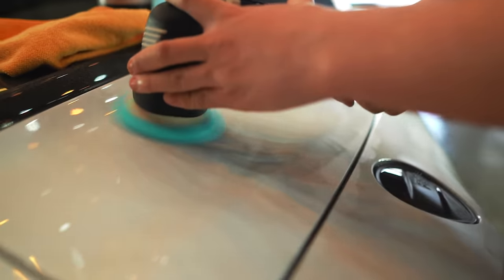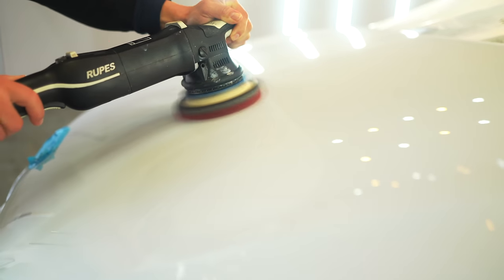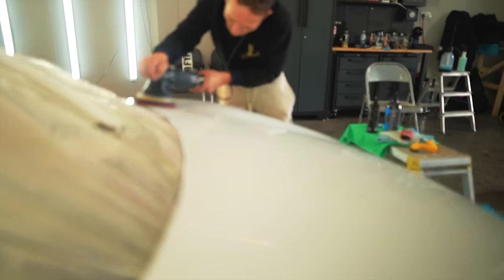Fabio and his team then hit the car with several different compounds, several different mops to get the paintwork as smooth as possible, and this is also to eliminate any swirls, marks, or minor scratches.